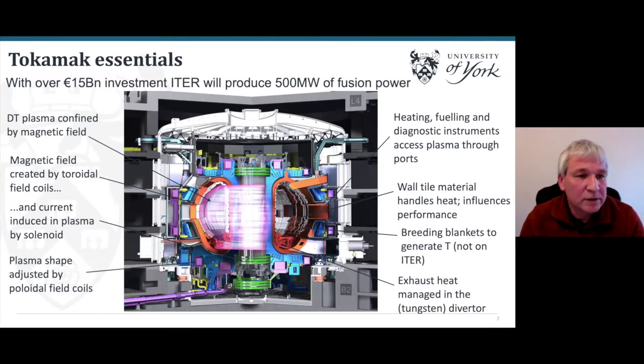The most advanced magnetic confinement facility is the tokamak. And this is a particular tokamak: the ITER tokamak, which is being built in the south of France. It should start producing its first plasmas around the middle of this decade. It's been built with over 15 billion euros of investment by countries representing more than half the world's population.